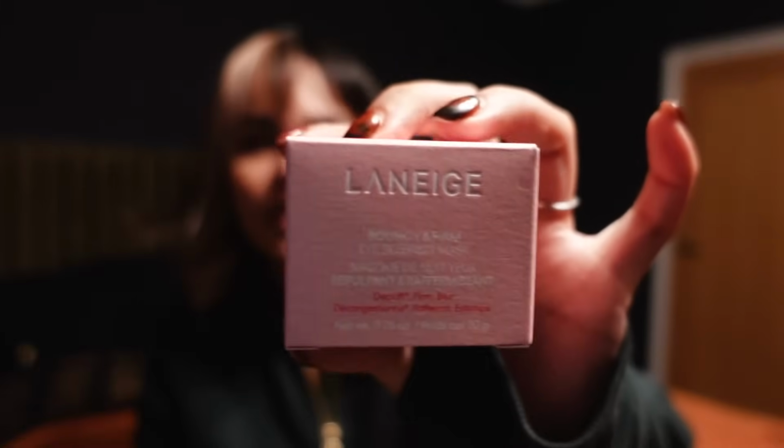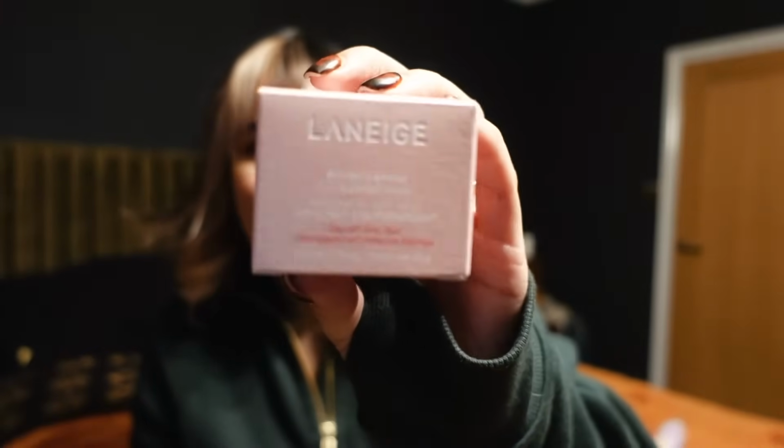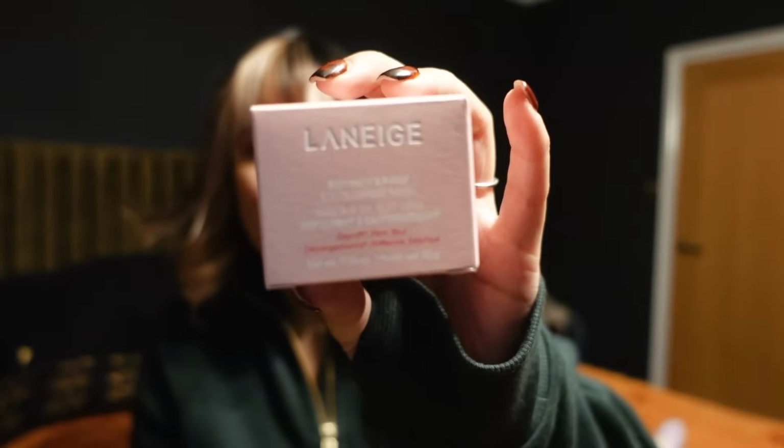So I didn't really know what to go for because I've never had an eye cream before outside of testers. So I picked up a Laneige one. I do have a Laneige lip mask, and this is the Bouncy and Firm Eye Sleeping Mask, so I'll try it out tonight.